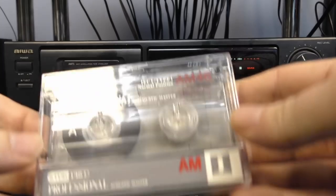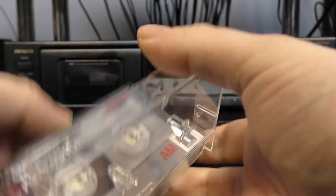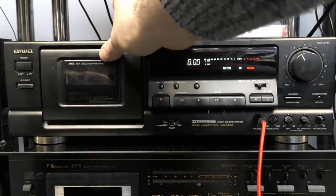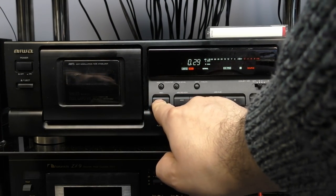Right, the first one out of the pile is the TDK AM46. So it's going to be quite lengthy, because I'm going to have to bias all these up manually. So let's just fast forward this on a bit and record play it.